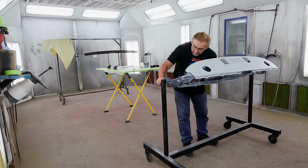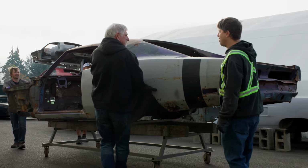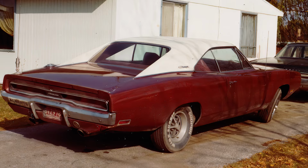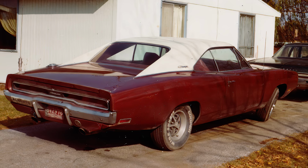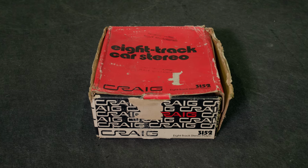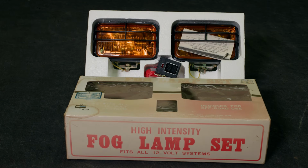and I will lock this down and spin it around. So one of the things that you're gonna notice about this car as I'm building it is I'm doing it away from the OE that I normally preach about, because this is my car and I want it to be the way it was when I had it and drove it and enjoyed it. So you're gonna see things like an aftermarket Craig 8-track tape player mounted underneath the dash. I saved up my money and bought Kmart fog lights.